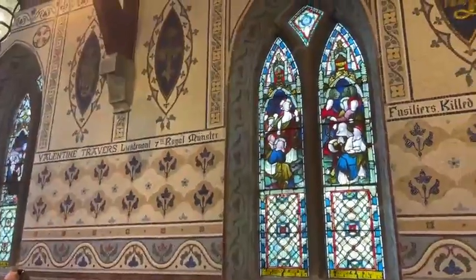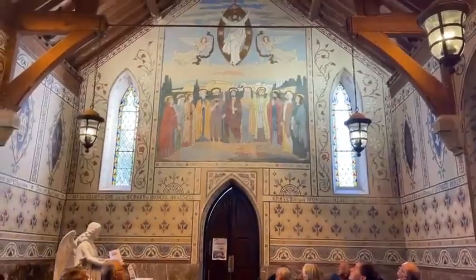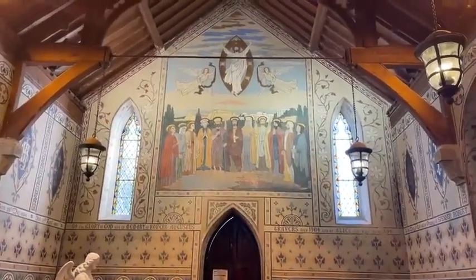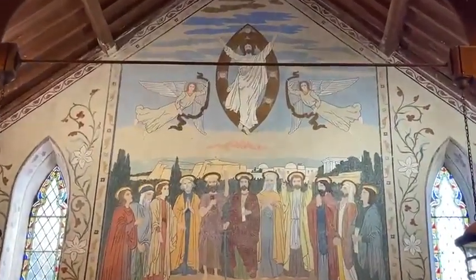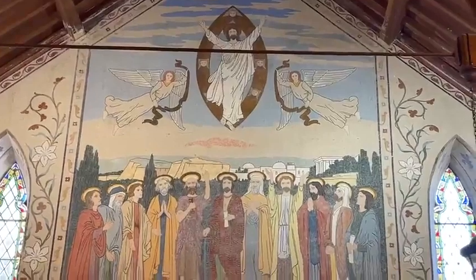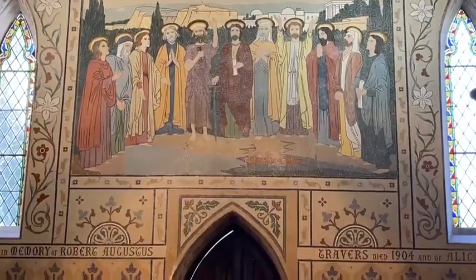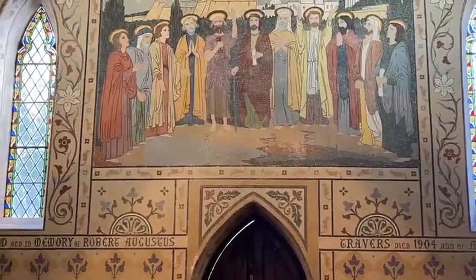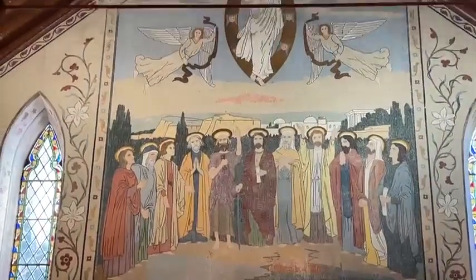Of course, the Ascension, all done in mosaics on the east wall, is, what can I say about it? It's not a great work of art, but it's very impressive that the whole thing is done in mosaic. You can imagine the difficulty of that, designing it and then executing it. So it's very, very impressive. And then you have various Christian symbols.